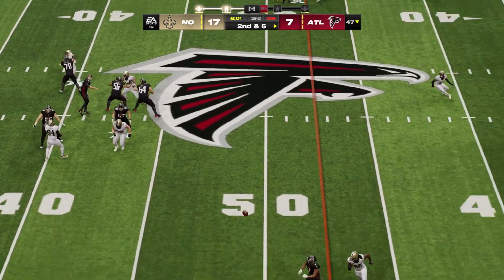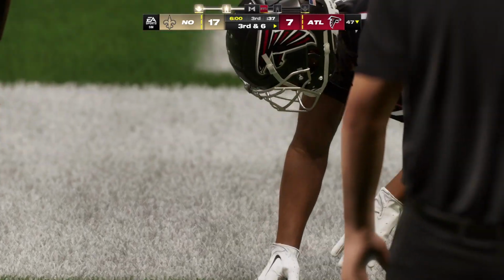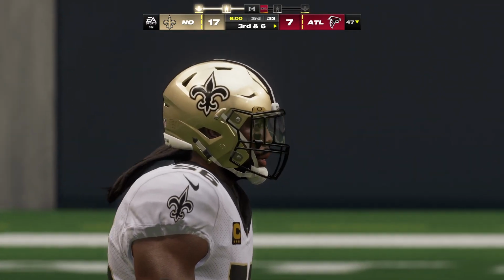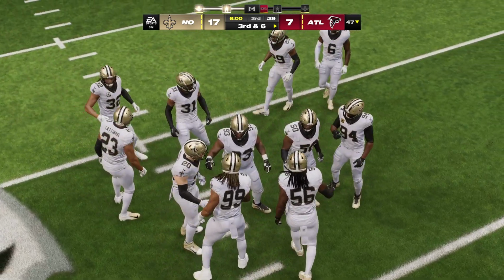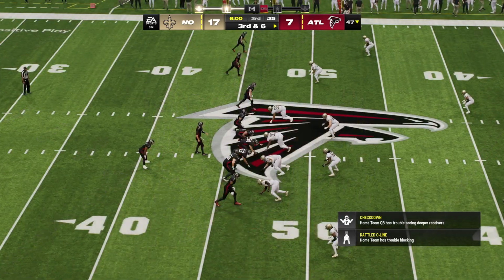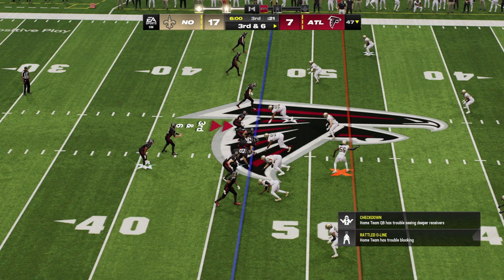Good open field tackling held it to an okay gain. His throw incomplete. No coverage bust by the defense here. They did a nice job accounting for everybody, and that led to an incompletion. So after the 2nd down incompletion, they'll come up now against a 3rd and 6.